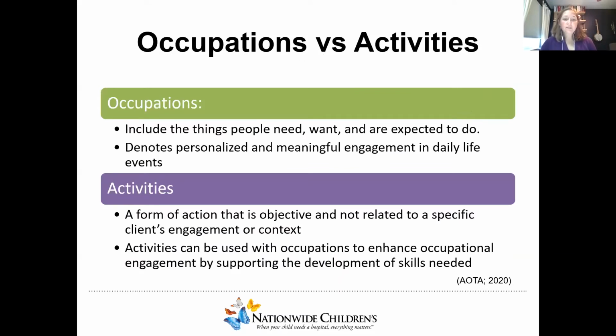And so sometimes occupational therapists will talk about occupations and activities. Occupations include the things that people need, want, and are expected to do. It really brings personalization and meaningful engagement in everyday life events or activities. Whereas activities can be used with occupations to enhance occupational engagement or participation in supporting the development of the skill that you're trying to work on.